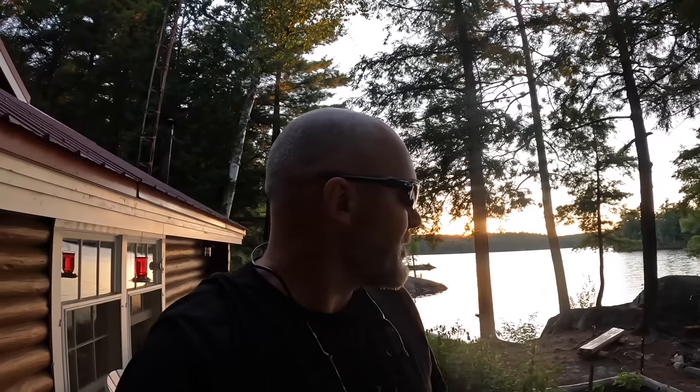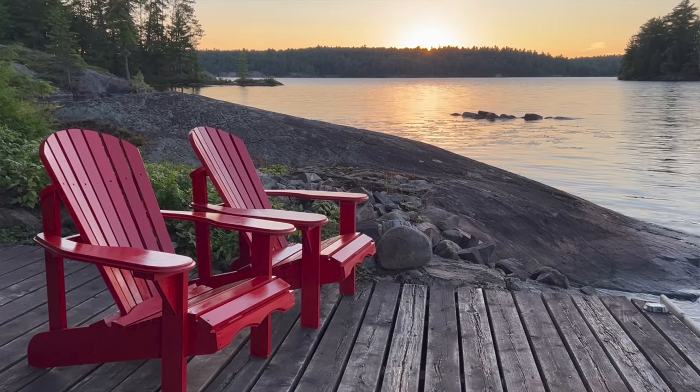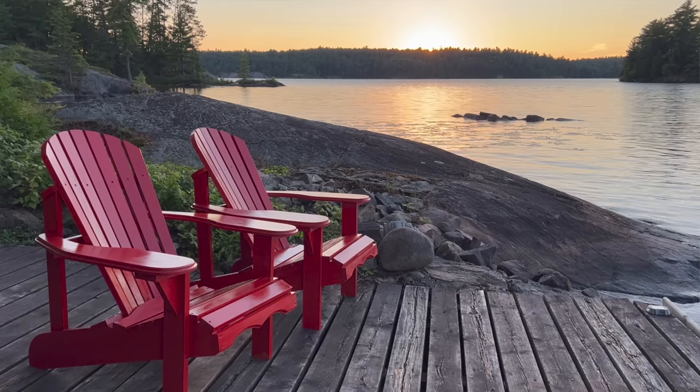So as parents, we're very proud of the kids and very happy for them to have this opportunity. And I think we're just going to pull up one of these chairs, watch the sun go down, and have a good night's sleep.